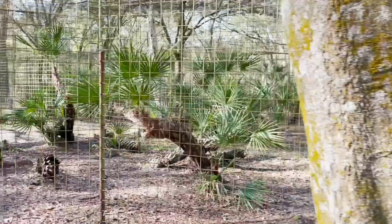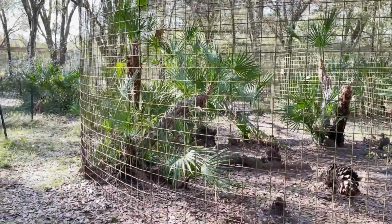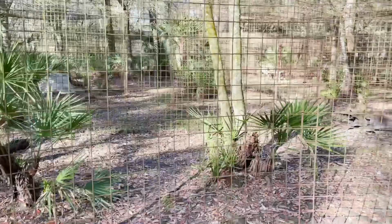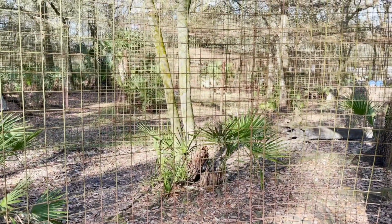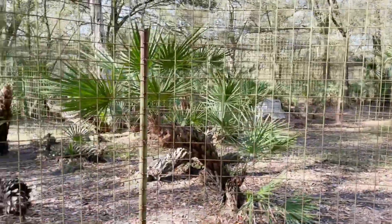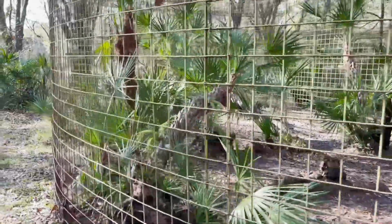You can see that the walls kind of curve in and out. That is done purposely. It helps withstand winds. These are 4x4 galvanized steel enclosures. And we're in Florida, and we've been here for 29 years, and there's a lot of hurricane seasons, 29 to be exact. And so we've built our enclosures in a way where they can withstand that type of pressure.